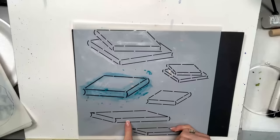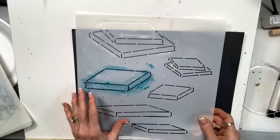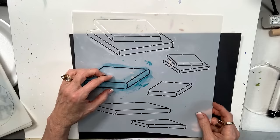See, there's a spine. But let me tell you the fun thing about these. You could take this and you stencil, and then you slide it, you stencil this bottom, then you slide it up and stencil again, and you can make a box. Or a really thick book, or you can make a treasure box that you open. So it's like a fun thing. You can turn it either way and have them going both ways.